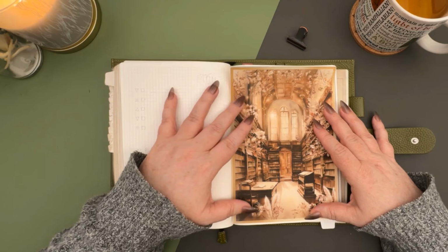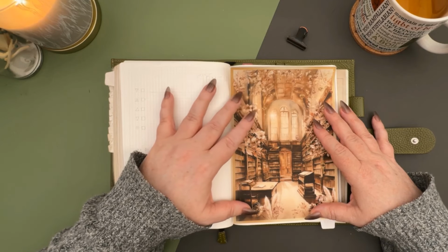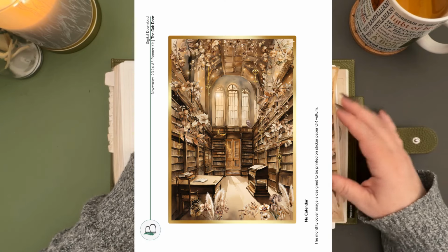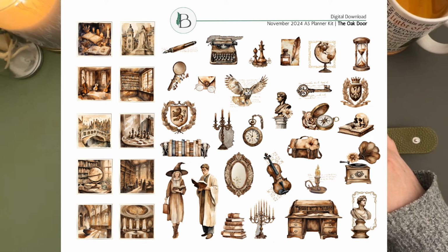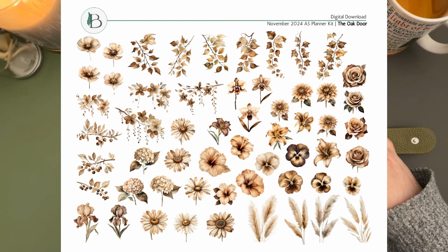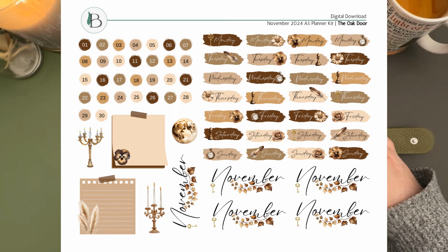The kit is very dark academic leaning for sure, and I'll throw up some pictures of it because, as usual, we have the door. I printed myself this time the door that doesn't have a calendar on it. I just didn't want the calendar on my door this month. We have some iconography and some florals and some quotes and some date stickers.